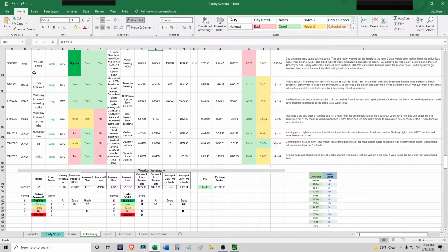All right. Now let's look at the one that could have really made the week here. JPEX, morning panic bounce play, but this is a gap down. This is like one of the best setups that I know. One of the best. And I hope in the future it probably won't be with JPEX. There's going to be another OTC I can trade and really make money off of it, even if I lose in the next trade because it didn't play out fine.